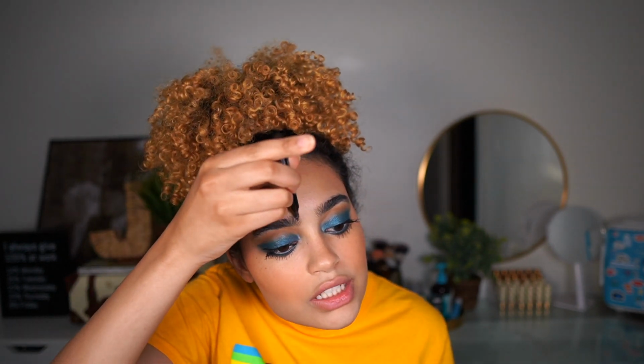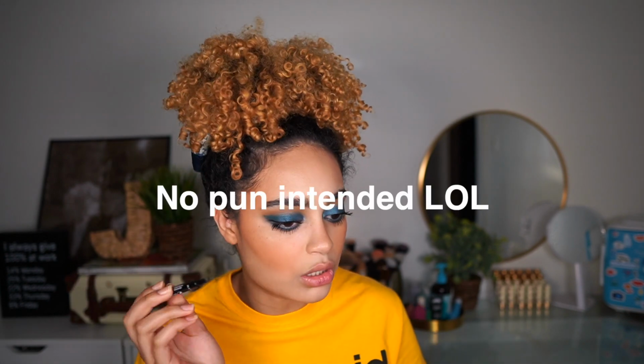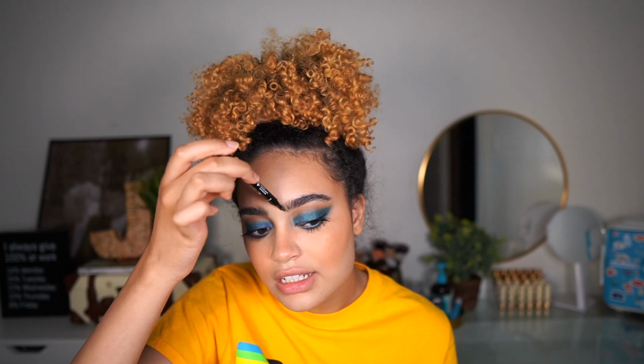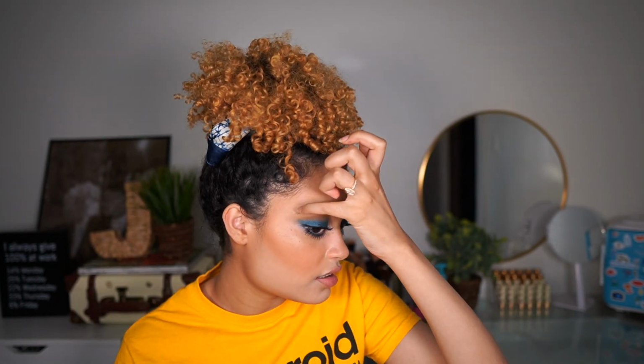Just gonna add a little product to my brows really quick. The eye look is really dramatic. Yo, that wind is blowing mine right now. Anyways, like I was saying, the eye look is pretty dramatic, and I feel like my brows kind of get a little dusty looking with my face makeup and stuff. So I'm just gonna bring them forward a little bit.